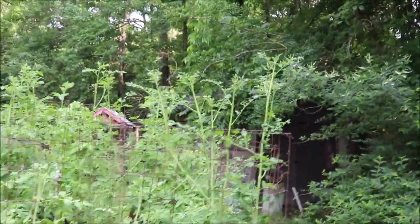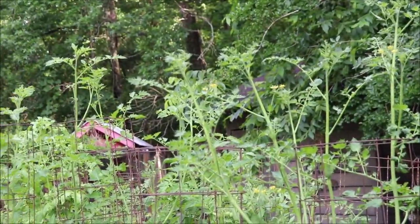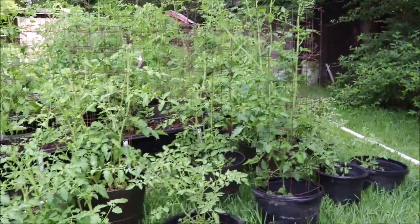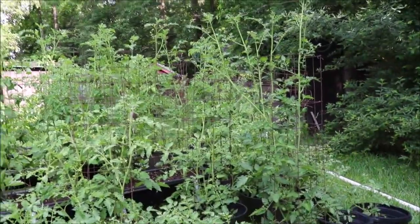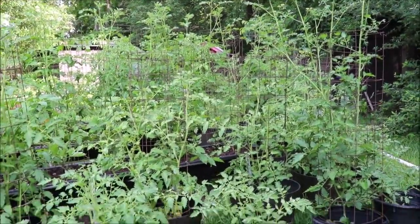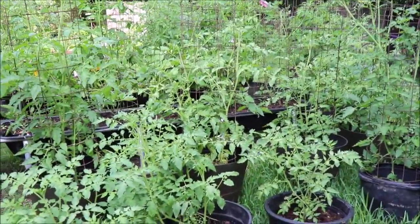But see, I've got blooms on the top of the tomato plants. Blooms all through them. So I should have a lot of tomatoes to can before long. I'm going to walk out here by the chicken coop and show you those tomato plants.